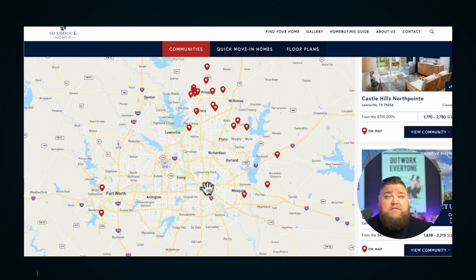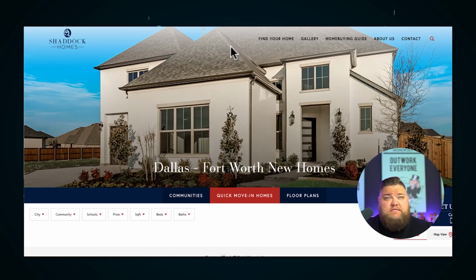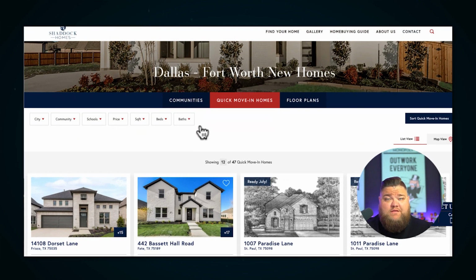But again, 19 communities. If you're looking at a quick move-in, so quick move-in is something they've already started. They're building, and you could get under contract on that. I think they're showing 47 homes. Let's click it and see. 47 homes on their quick move-in side.